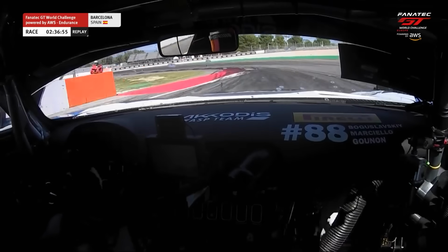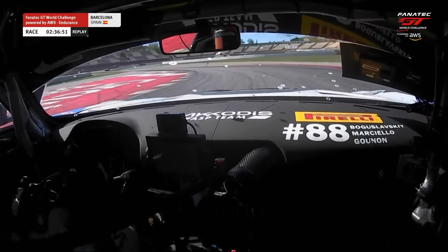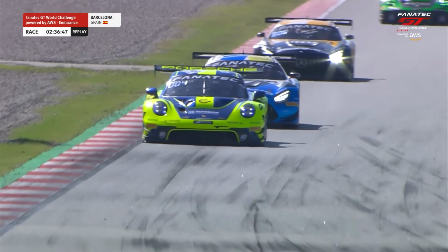Because Marcello was able to make a big dive up the inside, and through he went. And Dennis Olsen powerless to stop him. And as I say, he's now got Drouet closing as well as he falls back from Marcello. That was a good dive.